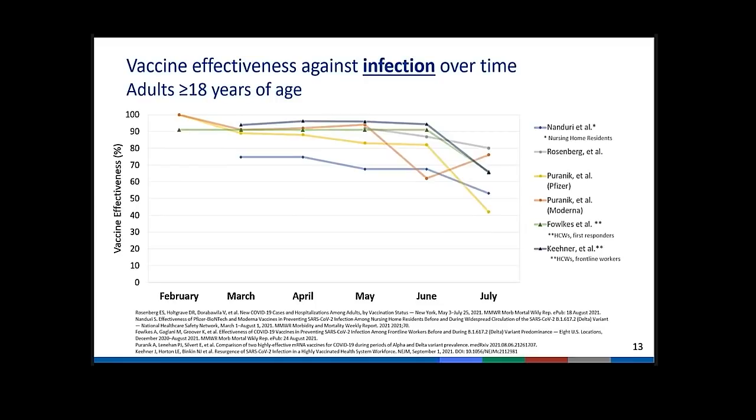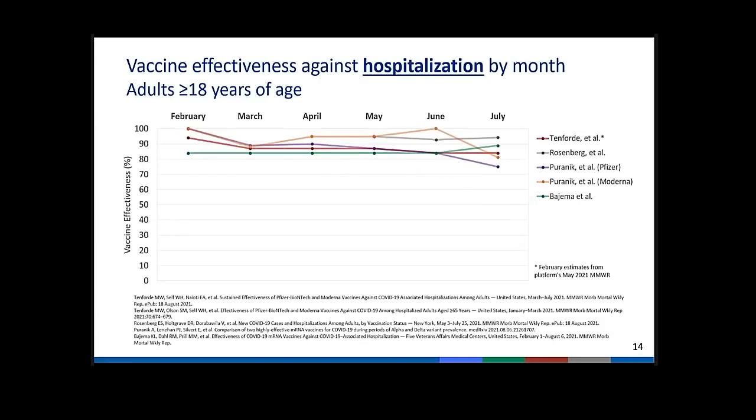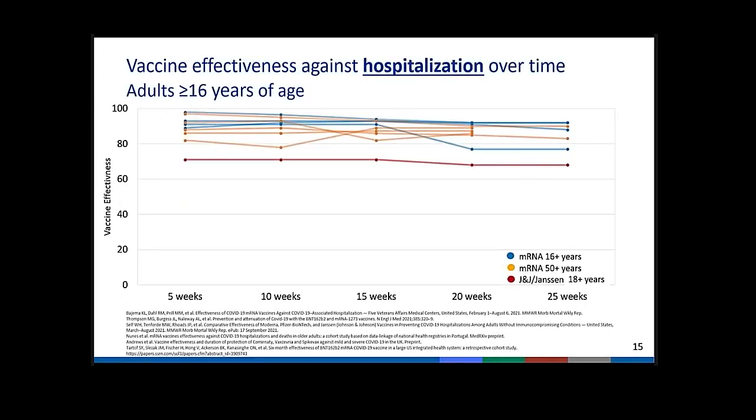As demonstrated in this figure of published studies, mostly involving mRNA vaccines, waning against infection was most pronounced in July during the Delta wave. Nanduri et al. reported VE among nursing home residents that was lower than what was found in younger adults, and it waned over time. Next slide. Vaccine effectiveness against hospitalization, on the other hand, has remained fairly constant over calendar time. Next slide. And when we look at VE against hospitalization, it was also constant when analyzed as time since vaccination. As seen here in red, Janssen vaccine effectiveness was lower than that observed for mRNA vaccines.